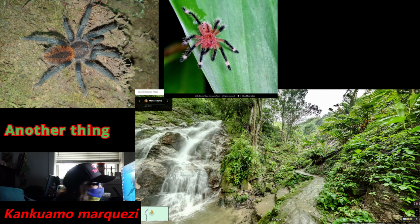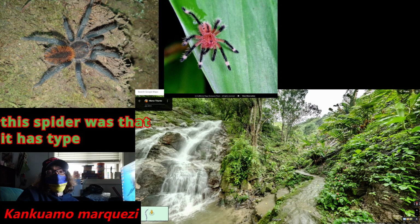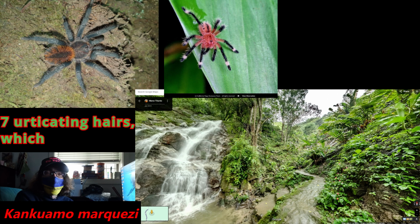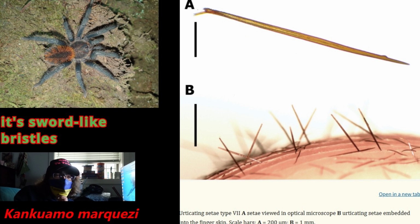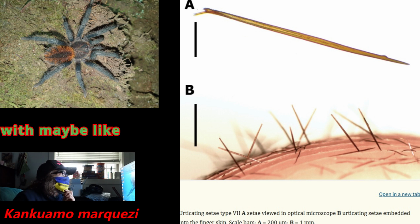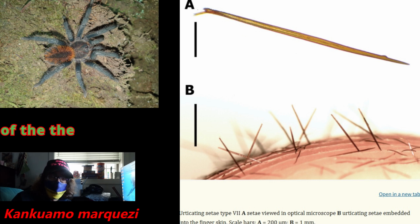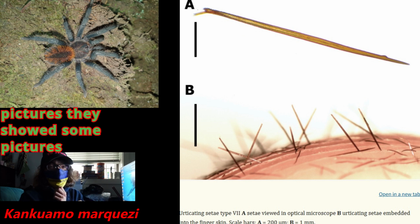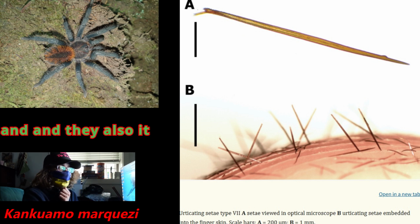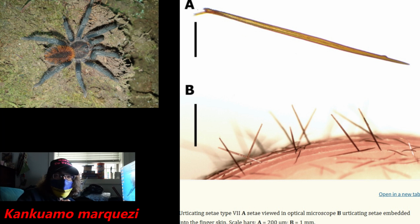Another thing I found really interesting about this spider was that it has type 7 urticating hairs, which some sources said are sword-like bristles with a patch of barbed hooks on some of the urticating hairs. They showed some pictures, and it seemed like they were also talking about how it has type 2 urticating hairs as well.